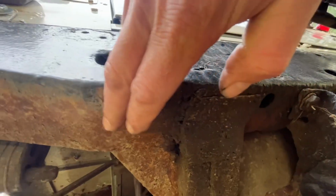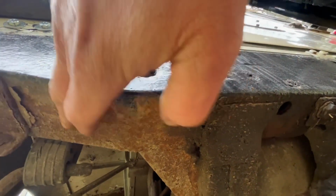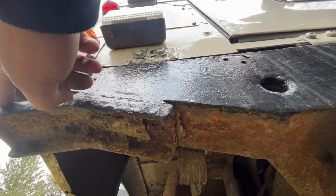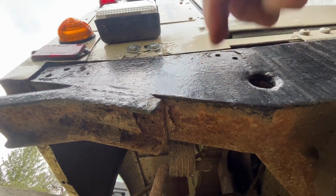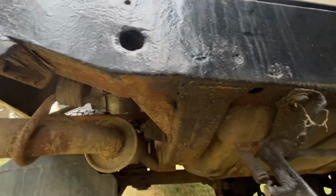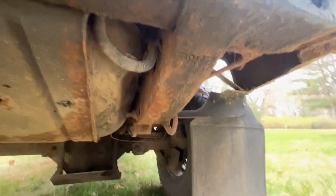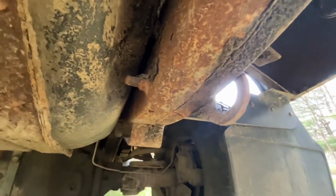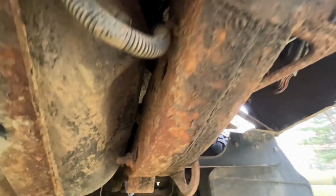And rear cross member, great shape. I don't see any patches or welds here. Just a little bit of peeling paint and some surface rust. And this is the aftermarket welded protection section there. Fuel tank looks good. And again, here's the other driver's side chassis rail. A little bit of surface rust, but all in all, really good shape.